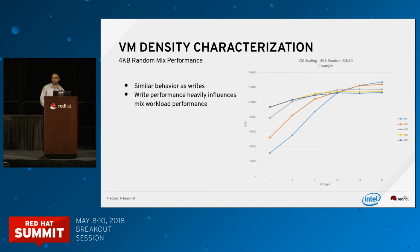The mixed workload is something a lot of customers are interested in, just because it's not always random reads or 100% random writes. It's usually a mix, either 70-30 or 50-50. So the thing to point out here, though, is that because the write operations in Ceph are so expensive, it causes the performance to be dictated by the writes. You can see the mixed workload looks a lot like our write performance. So if you size your Ceph clusters to be expecting write-heavy workloads, then your mixed performance is going to roughly follow the same pattern.